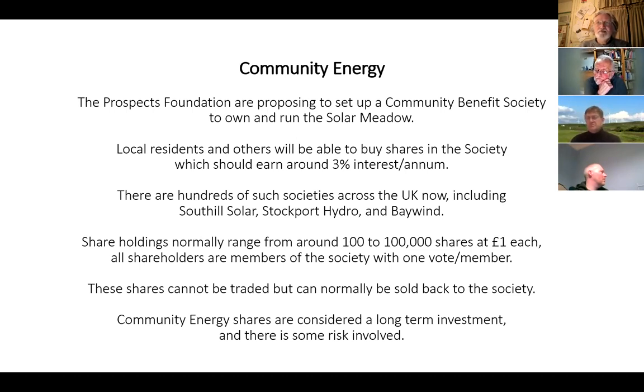So there are hundreds of such societies across the UK now, including South Hill Solar, Stockport Hydro, and Baywind. Shareholdings could be as little as £1 per person. But if you have people who've only got one £1 share, that's a very high administrative burden. So normally the minimum share is 100, and the maximum legally is 100,000 shares at £1 each. But all shareholders are members of the society with one vote per member. So you get one vote whether you've got £100 worth of shares or £100,000 worth of shares. And there is an asset lock within the society. So basically, the scheme would be protected. It could not be sold to a majority shareholder who would then sell it on to some American corporation. That would not be possible.